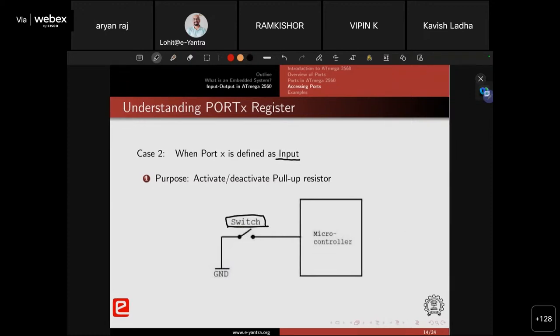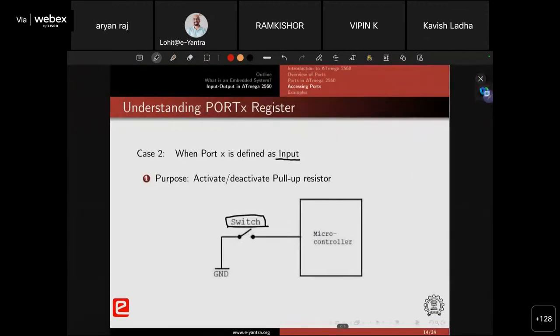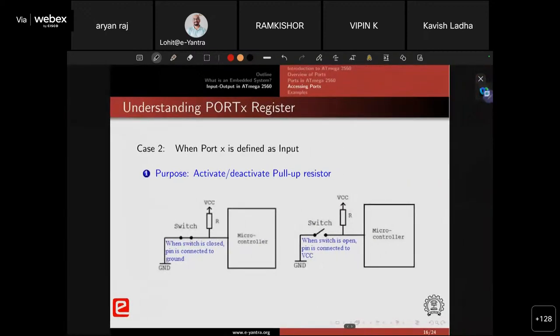The switch can either be open or closed. So here the switch is closed, here it's open. When the switch is closed, the pin gets connected to the ground. And when it is open, the pin is in floating state. So any random value can be read by the microcontroller. So a pull-up register is connected to avoid this state.